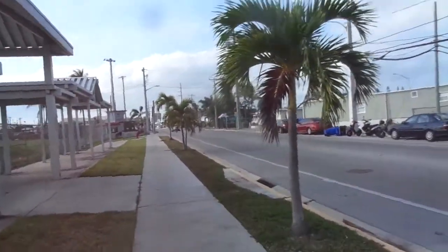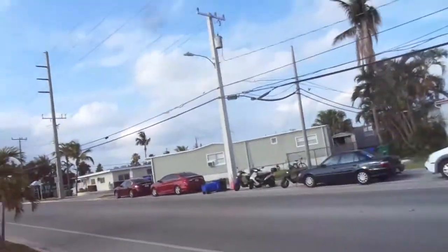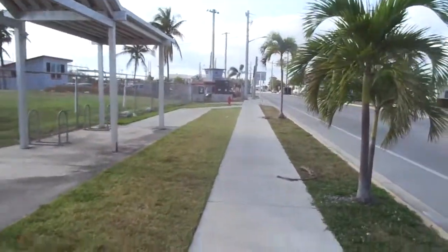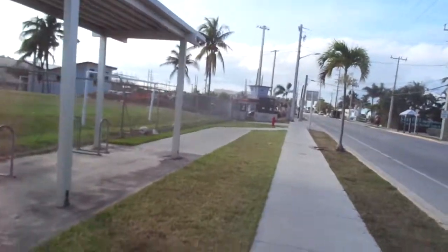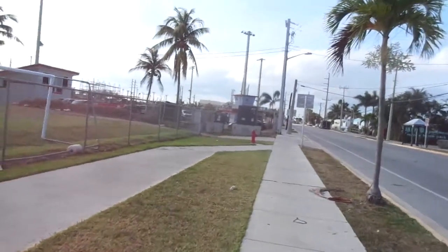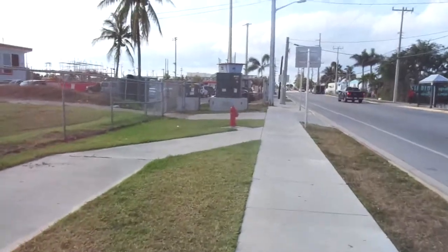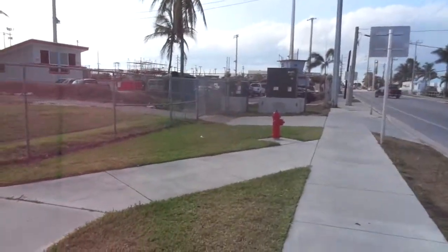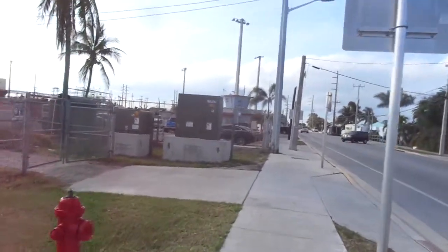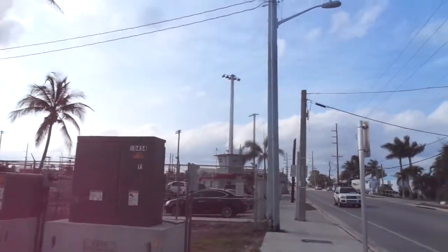Now I'm walking over toward North Roosevelt Boulevard, upon which you'll see some more elements of urban sprawl. But for the most part, this is a sprawl-free, walkable neighborhood that was developed in the 1940s, when most neighborhoods severely lacked walkability and were very car dependent.